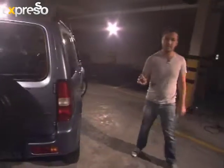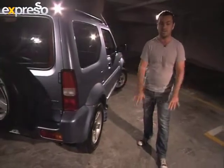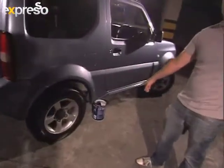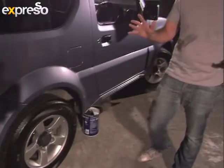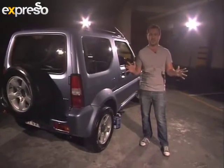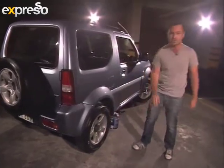So come around and have a look at this. Now, what do you need in the city? What do you need to be able to do? You need to be able to park anywhere, right? So you need ground clearance. Have a look at this. That is a 5-litre paint tin, and it's not even touching the bottom of the car. That's how high this thing is off the ground. So you can climb any pavement with confidence, I promise. Also, when you're parallel parking, there's a 50% chance you're going to scratch your rims. Not with this car. Big chunky tires, your rims are going to be just fine.